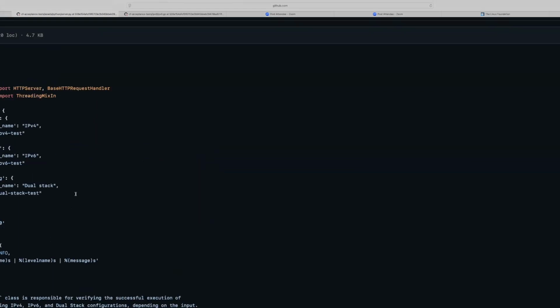So I will show just the Python implementation because it is easier for me to talk about the Python code. As you see within the code, we define distinct endpoints. These are for IPv4, IPv6, and dual stack to test the different IP configurations. Each endpoint corresponds to a specific test case.